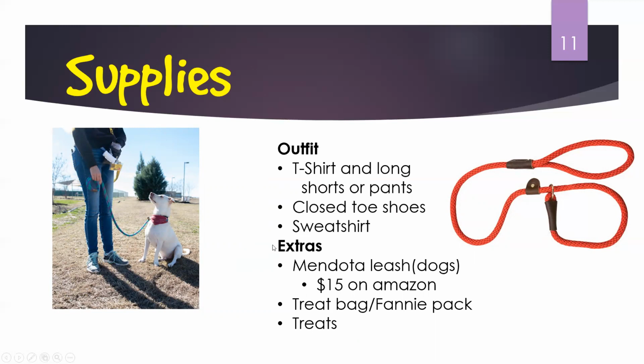We also recommend Mendota leashes. They're $15 on Amazon, and they're a collar and leash in one. You can put the leash on them, and this brown part right here, you can move back and forth, so that you can fit it firmly behind the dog's neck and the collar does not slip out. If you're going to handle the dogs, we recommend having a little treat bag and having some treats for them. As you'll notice, Diego is sitting nicely for some treats.